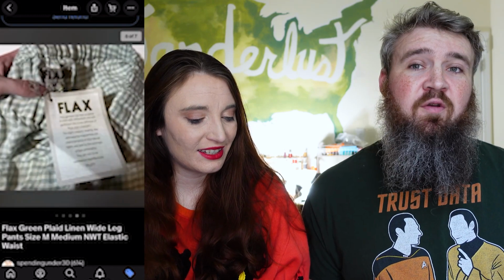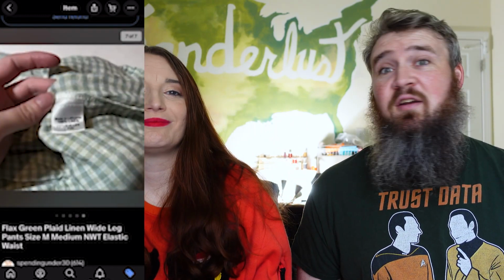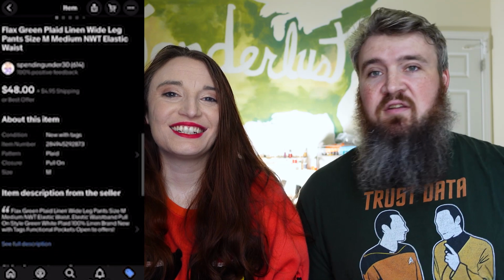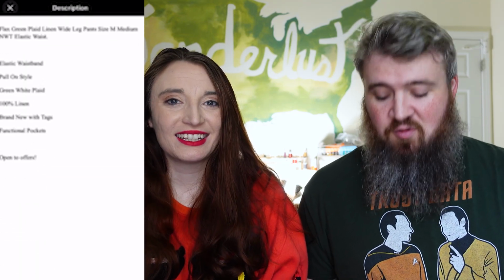These were a pair of new with tags pants. They were wide leg. Wide leg. Oh, were they? Yeah. Wide leg pants. They were new with tags. We don't find a lot of Flax new with tags, but a wonderful plaid pattern, I believe. Yep. And sold for $48, so no complaints there. Flax is worth picking up for $5-10. Absolutely. Flax is a great brand for us. It's a mature brand again, but does great.